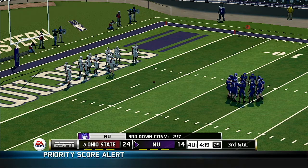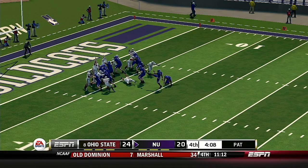Here's the extra point to draw within 3 points. And he adds the extra point. Let's throw it out to Reese now.